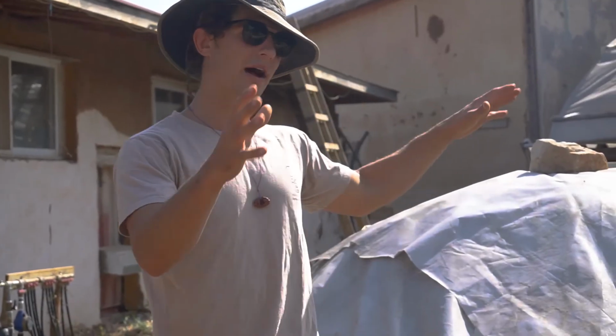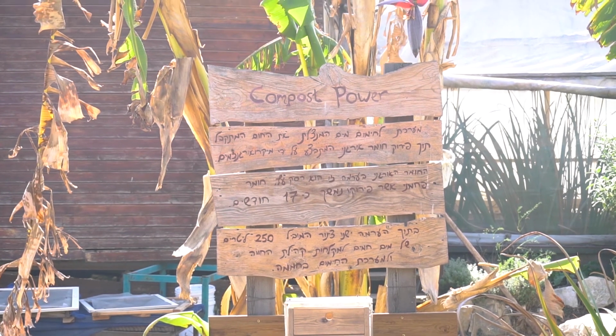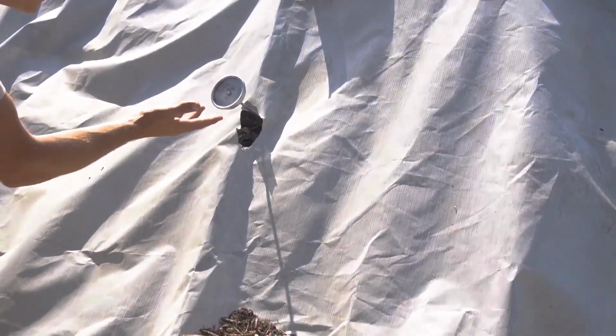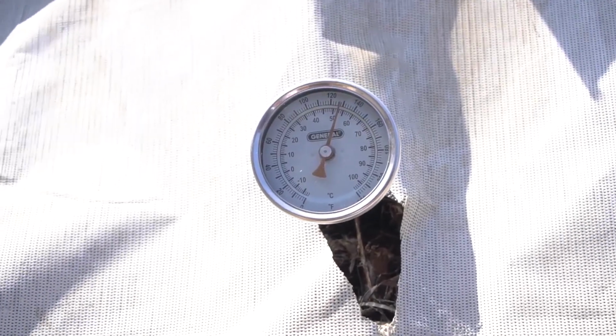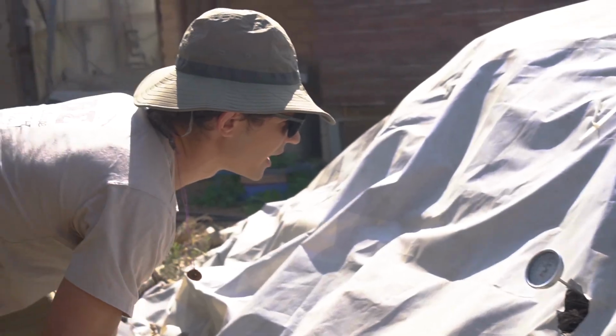This is a huge pile of compost, and as it's breaking down and going through its process, it creates heat as well. You can see on the inside, it's almost 130 degrees. It's around 55 in Celsius. All of that heat is coming from the composting that's happening inside of this pile.